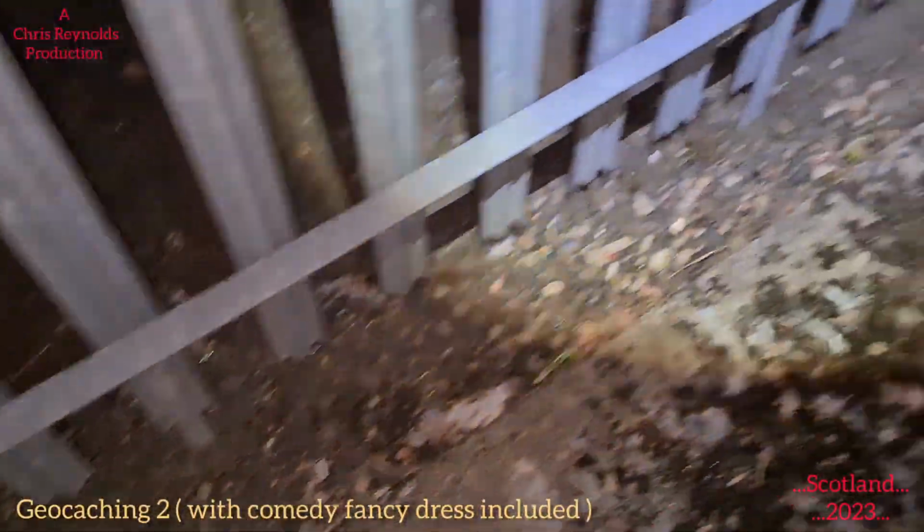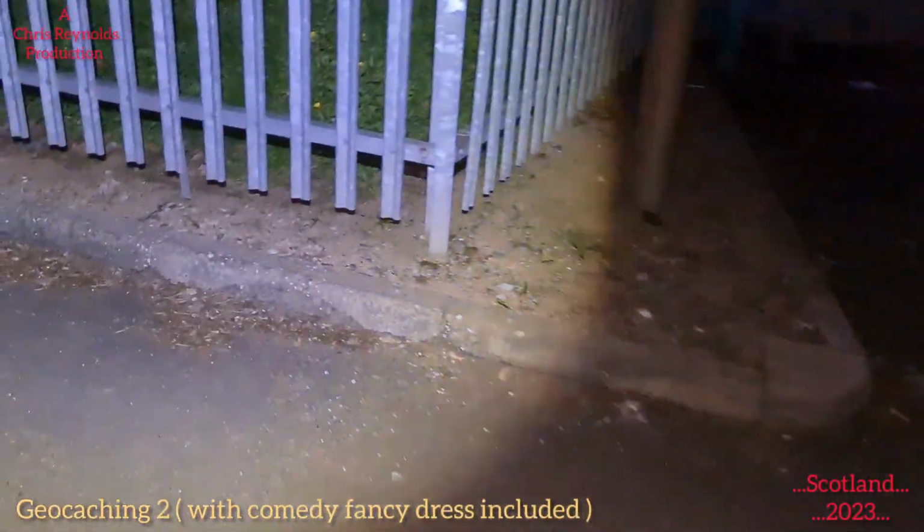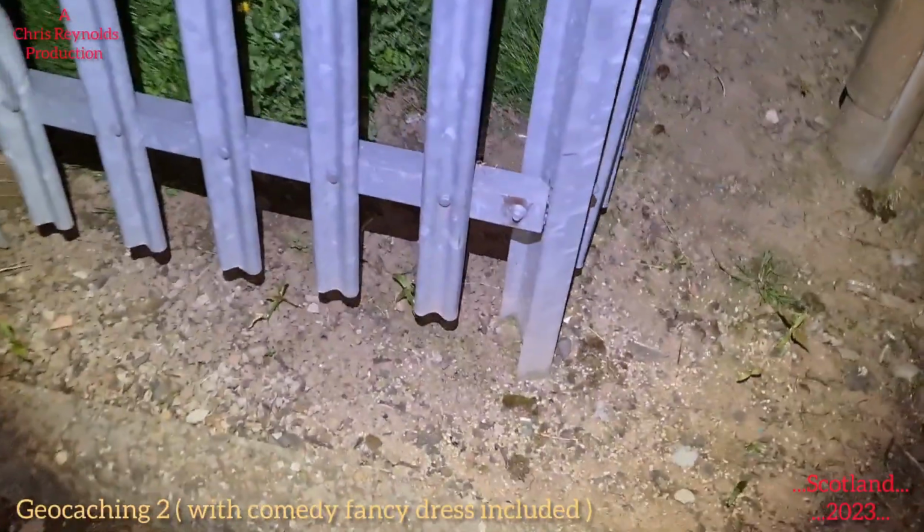Oh God, mate, it's a bit of glass reflecting. You know, that's another thing. There is a fence over here as well, so maybe have a good look over here.